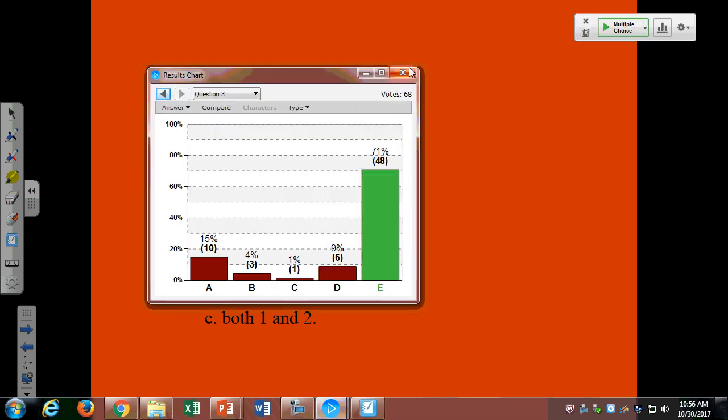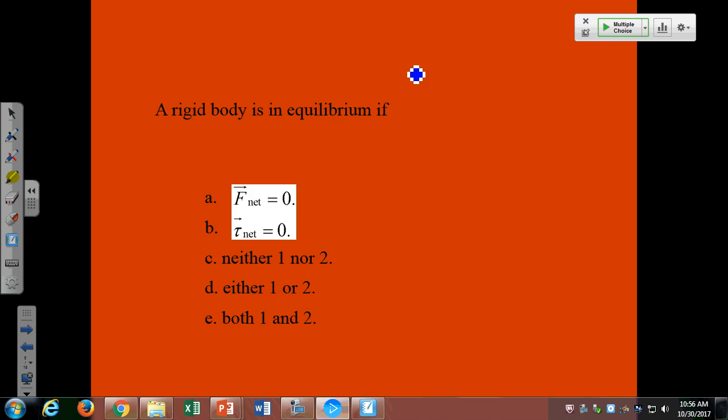All right, awesome. E is right. In order to have a rigid body in equilibrium, you have to have two things. You have to have the net force equals 0. That tells you that the acceleration is equal to 0. And then also the net torque equal to 0, and that tells you that the angular acceleration is equal to 0. If you have something in equilibrium, you don't want it moving linearly, but you also don't want it to rotate, because both of those are important. You don't want a rotating building, nor do you want a building that's going to scoot along the ground. So both of those are important for equilibrium.